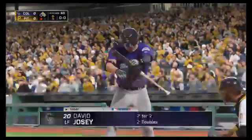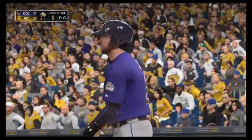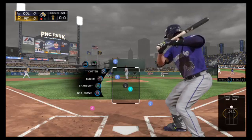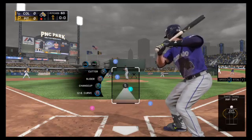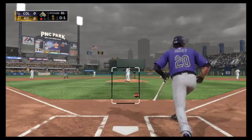Number 20 will try it again. He's got a couple of doubles thus far. Yeah, he's swinging it well, and he's found some gaps. Might be interesting to see if they pitch him any differently this time around. Hoping to keep it tied. Here it comes. Out in front of it, strike 1.